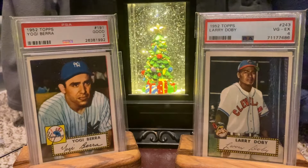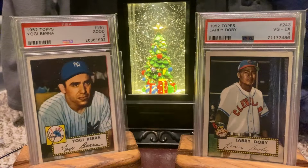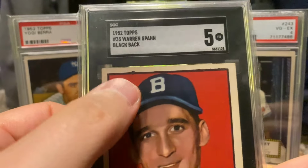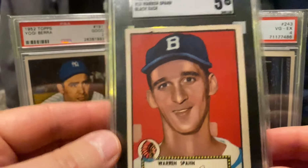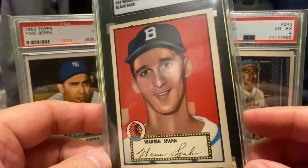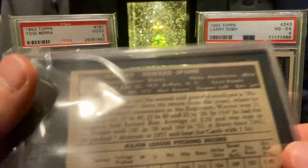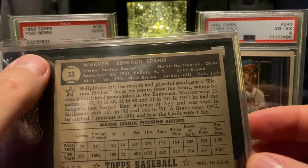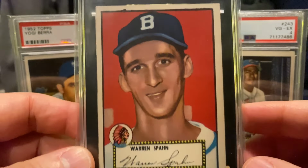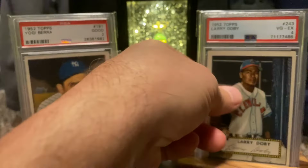Just when we thought we were done with '52 Topps, nothing could be further from the truth, because... Oh, wait a minute, Adam. This is red, in a Forever 5. Yeah, but look at that extra ink. That black ink is just spilling over. We got a black border here, too. You might say, Adam, that's not a Black Beauty. Well, you know what? Oh, we got black on the back. Big black plate up here. I'm rolling with it. What a sweet, sweet spawn. So let's put that over here.